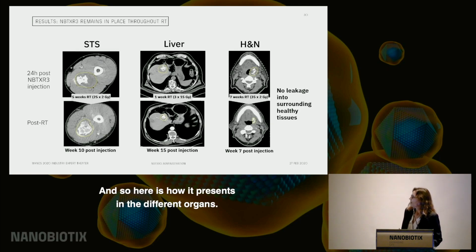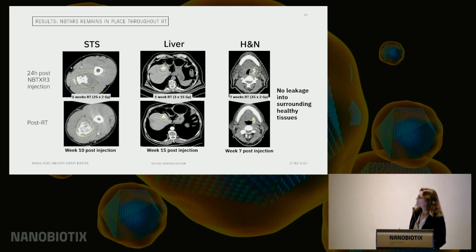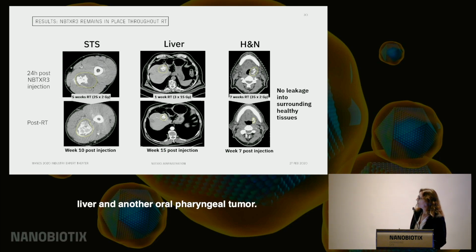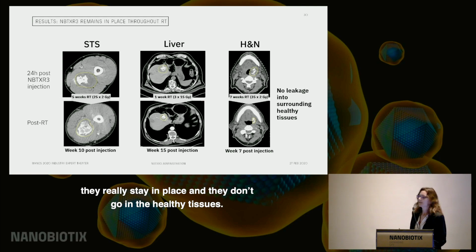Here is how it presents in the different organs. Here are the particles injected in the soft tissue sarcoma, liver, and another oropharyngeal tumor. This is 24 hours after radiation, and this is what it looks like after radiotherapy, several weeks after. You see that the particles really stay in place and they don't go into the healthy tissues.